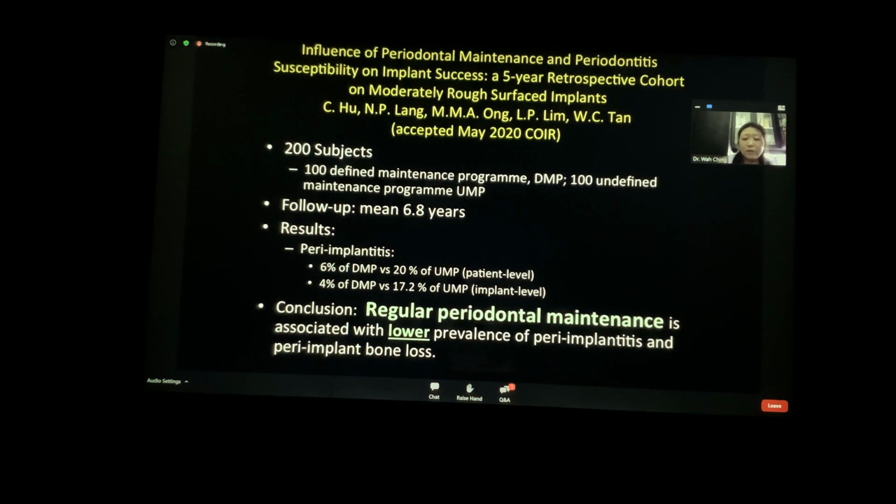It is a collaboration with my colleagues in the National Dental Center. We gathered 200 subjects, of which 100 were maintained in National Dental Center, and the other 100 went back to the private dentist for maintenance for various reasons, because they are referred into NDC for treatment. The follow-up of these patients was almost 7 years.